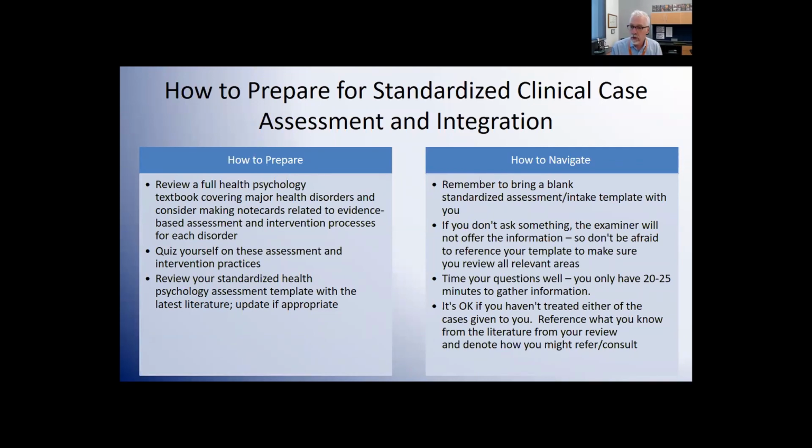I suspect that some of our presenters might be willing to give people ideas if there are questions about what might be some go-to textbooks in this regard. You also might want to review some of the other literature. Look at UpToDate. Look for review articles, reviewing the latest guidelines and recommendations for areas in your specialty practice. Quiz yourself on these assessment and intervention practices. What are your go-tos? What are some scenarios where you might consider alternative intervention strategies? Also, check the standardized health psychology assessment template that you utilize and make sure that it's up to date with the latest literature and updated if it's appropriate.